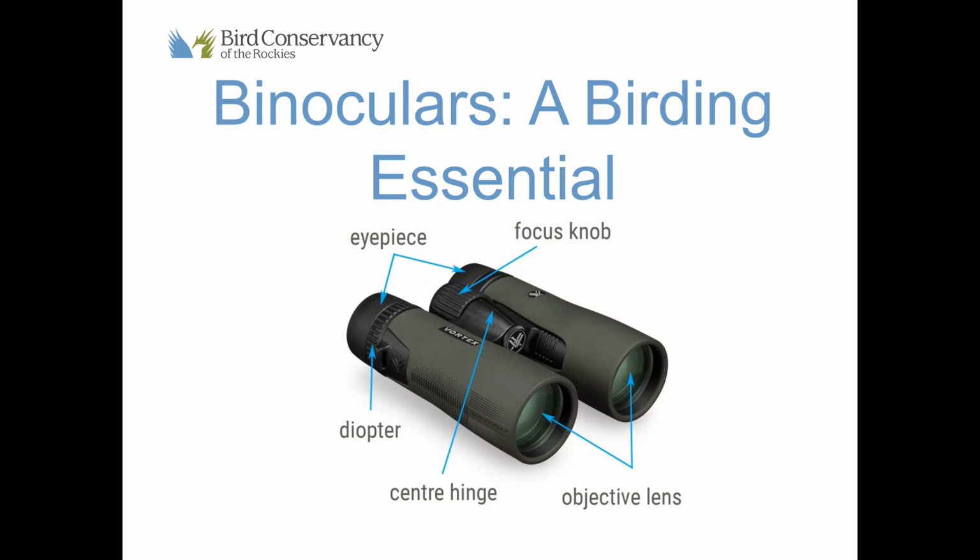We get a lot of questions also about binocular recommendations. I have Eagle Optics, which are owned by Vortex, which is what this picture is. They're a great brand to start out with. Binoculars range anywhere from $50 to $3,000, so it matters how much you want to invest.